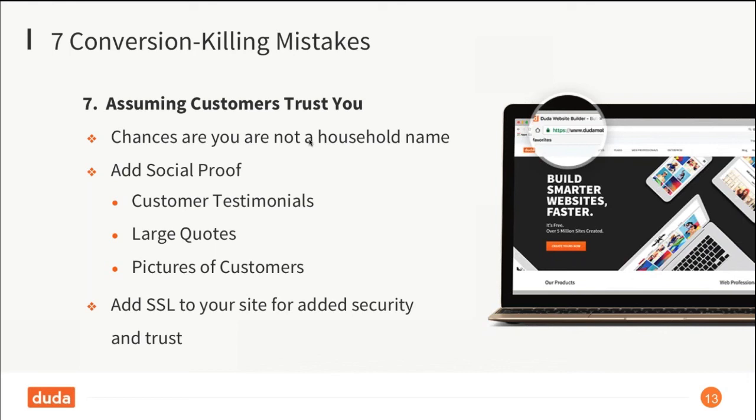So definitely consider adding it. And I'll add one other thing to this trust theme, and that's consider adding something like SSL. SSL is a secure connection. That's when your browser will load HTTPS instead of HTTP.